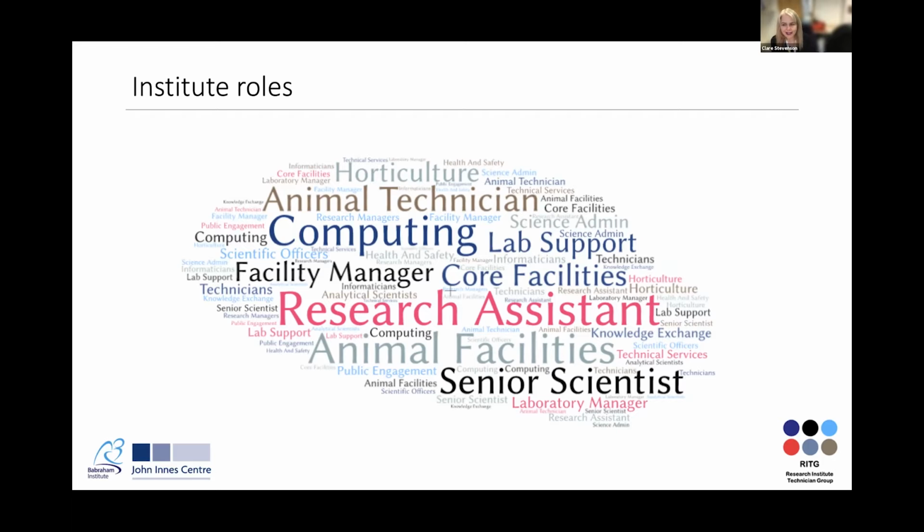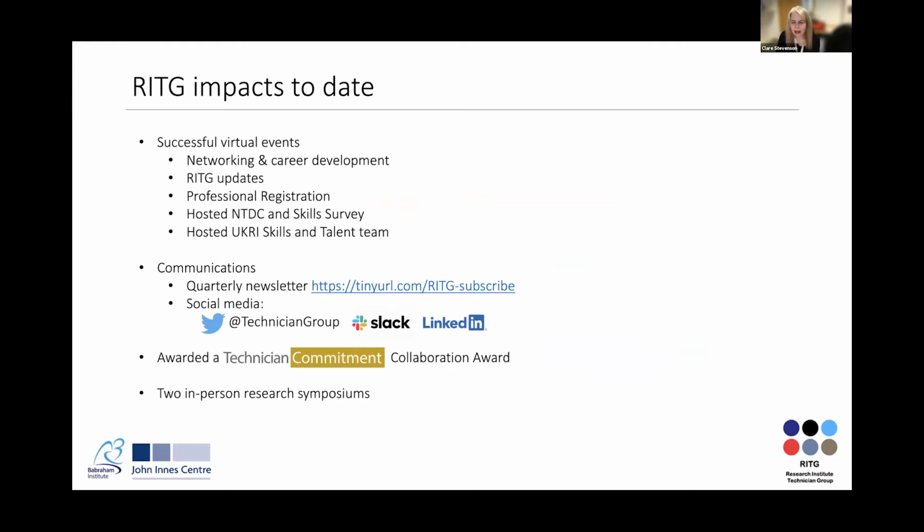So each institute probably defines their technicians slightly differently, but I know at John Innes, and I'm sure at a lot of the other research institutes, we take an inclusive approach where basically anybody can be defined as a technician as long as they're not a student, postdoc, or an academic group leader. Okay, so with that, that's kind of how RITG started. So I'm going to pass over to Danielle, who's going to tell you about what impact we've had.